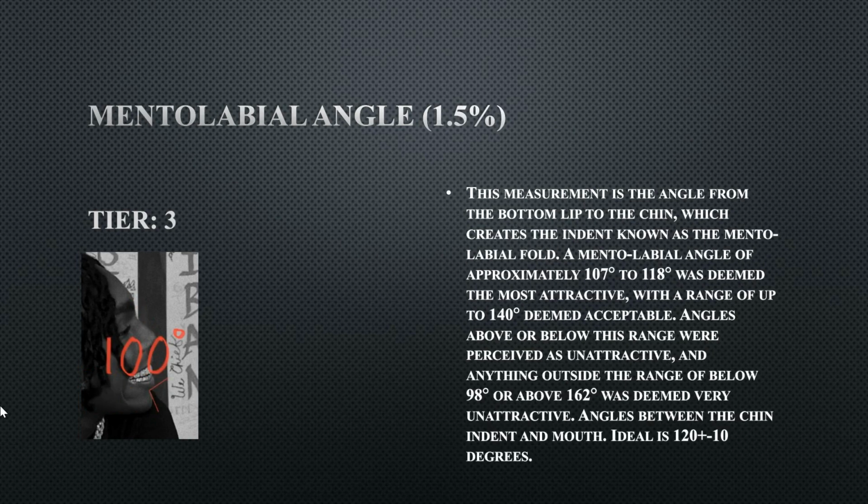His mentolabial angle is a tier 3. This is at the normal range at 100 degrees. Now, I think this is because his chin is a bit too protrusive, and for a guy, you don't want your chin to be this protrusive. And the angle is just too acute. So if his chin wasn't that protrusive, this would have been more on the ideal range.